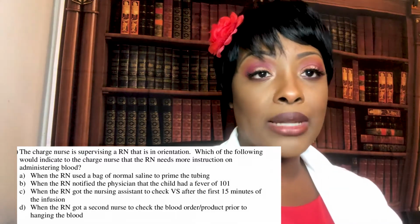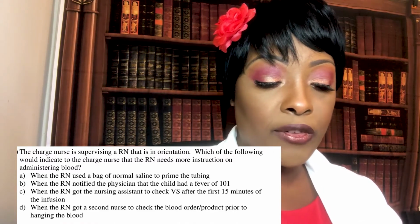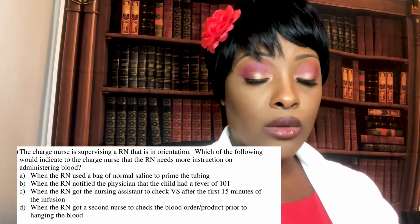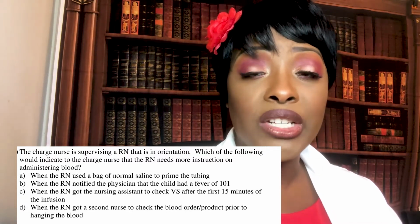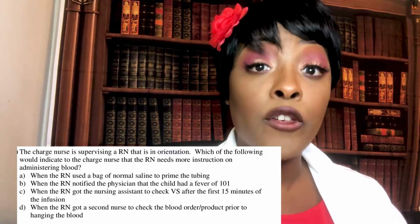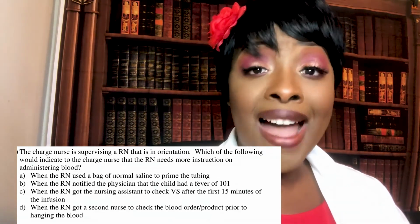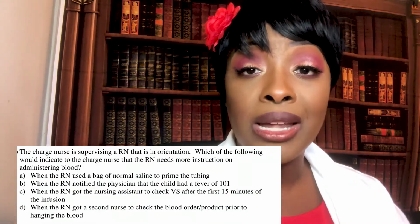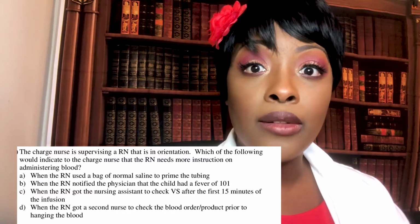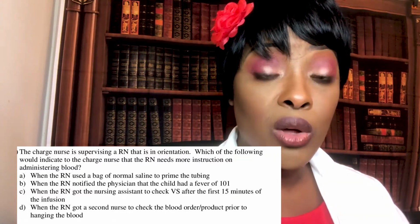Okay, guys, so the correct answer is C, when the RN got the nursing assistant to check vitals after the first 15 minutes of infusion. Guys, when a patient's getting blood, most often if they have a reaction, it's going to be within the first 30 minutes of receiving that blood. So you are not going to send a CNA to get the vitals. You're going to get the vitals, because while you're taking those vitals, that gives you a chance to assess your patient and make sure that they're not having a reaction, okay?